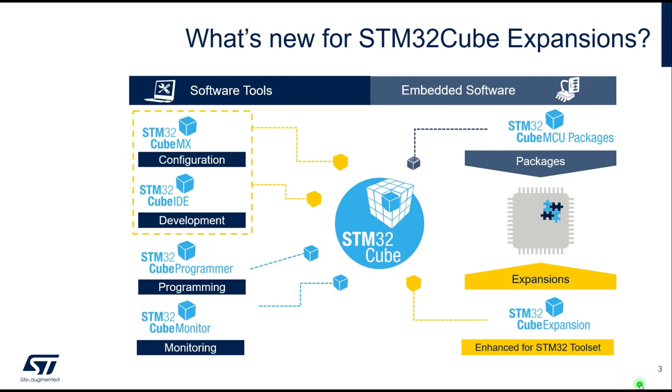In this webinar, we focus on STM32CubeMX and Cube IDE tools, and how users can select and configure software components from STM32Cube expansion packages announced for the STM32 toolset. These expansions are available either from ST, from ST partners, or from the community. Indeed, thanks to the announcement in the STM32 toolset and the new STM32 Pack Creator utility, anyone can create their own STM32Cube expansion. This expansion can be privately shared within a company or with outside stakeholders, in the online community, or even offered to customers.